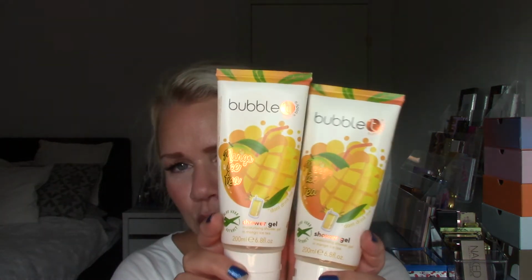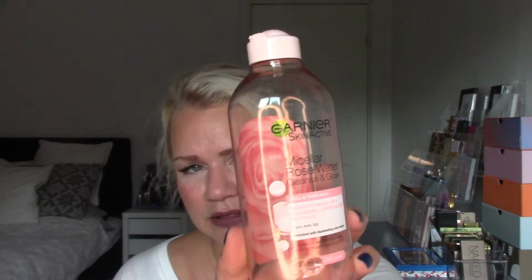These are very watery, so it's very easy to go through them. And yeah, they're done. I'm not gonna buy them again. They are not quality shower gels, I think. Then I have a micellar rose water from Garnier. I like the scent of this. And it's a nice one. And I like rose scents, so that's good.